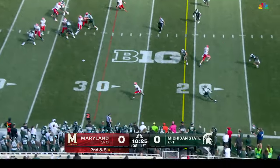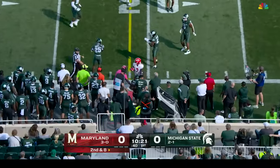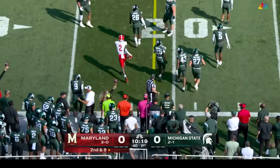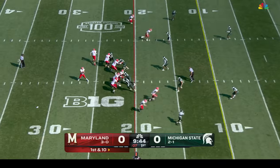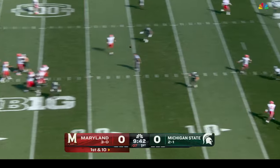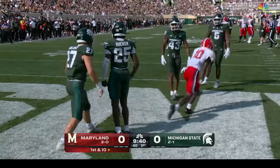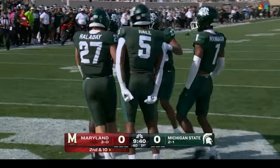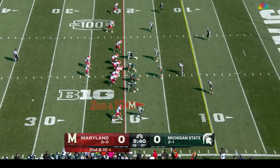Second and eight, Tagovailoa outside has another completion. Smooth start for them offensively. And this time it's his tight end, Corey Dyches, who gets the job done. We're lucky to have him. Gain of 11 for Dyches. Now back to the air, firing towards the end zone. This is a great play made defensively, coming over the top right there, and it's Chance Rucker to knock the ball away without hitting the man. Big time breakup.